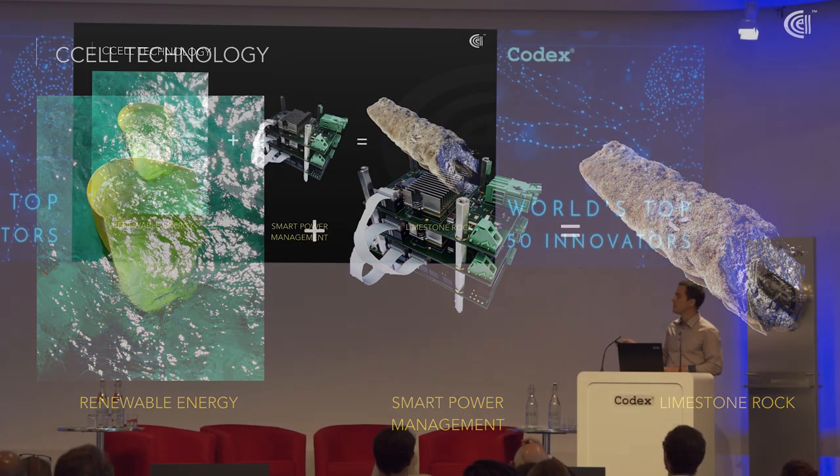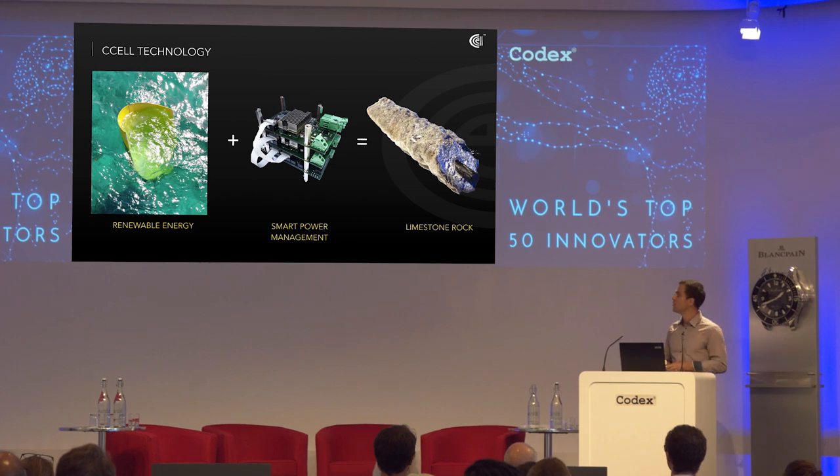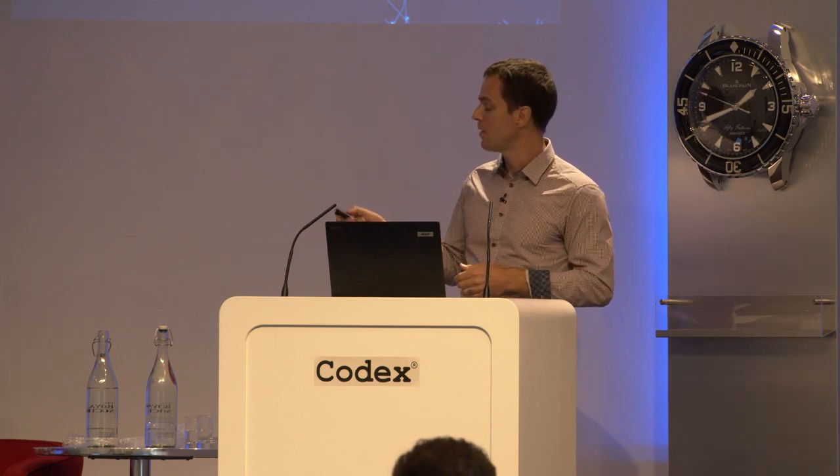And of course, we also need the electronics. So we need some nifty electronics to manage those voltages and also make sure we distribute that power across the reef. Bearing in mind that the supply of energy, and we can use wave, but we could also use solar, could also be varying. So what the electronics has to do is manage all of that.